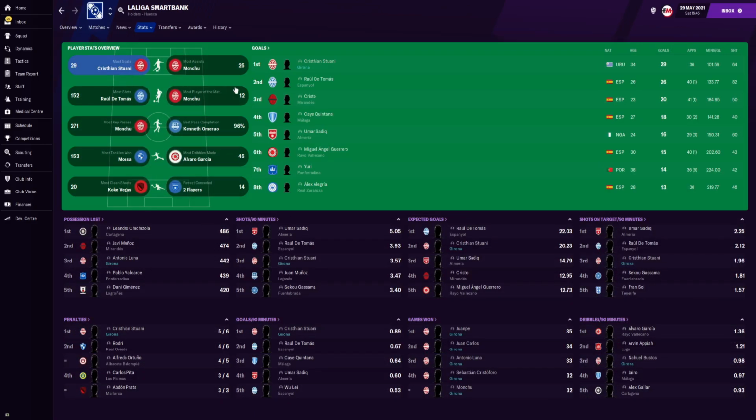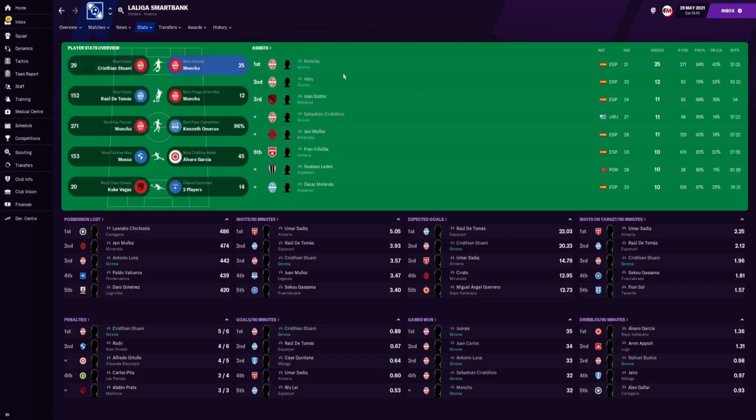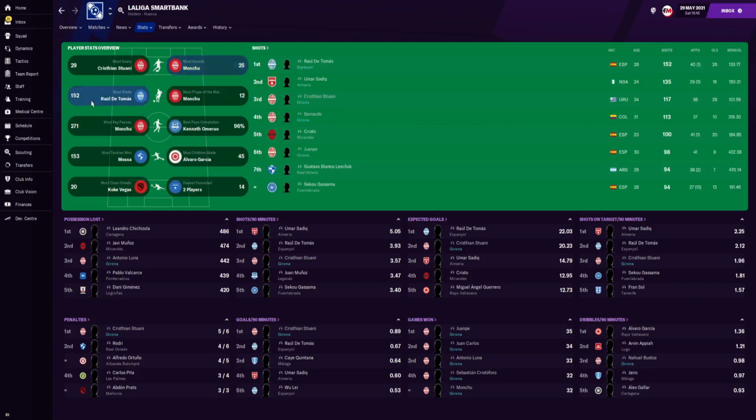For the player stats, we have Christian Stuani as the top goal scorer in the league with 29 goals. For the most assists, we have Monchi with 25 assists, and then we have Ade on 12. So the top 2 are our players, and then joint 3rd is Cristoforo with 11. For the most shots, we don't have anyone in the top 2, but we do have Stuani 3rd, Bernardo 4th and Yuampe in 6th.